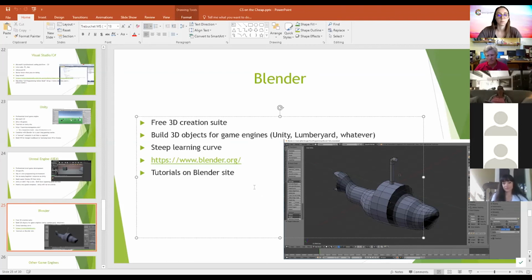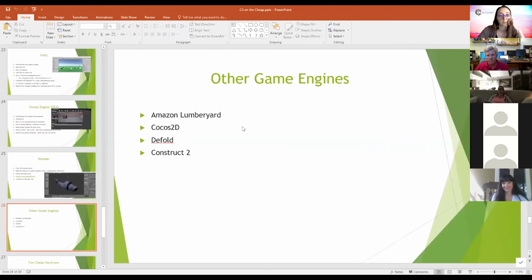This is probably what I'm going to give. I have one kid that's going to be doing remote because of medical situations. It's maybe where I start him. IQ of 160, 170. Scary kid. Other game engines, yeah, don't worry about that too much.